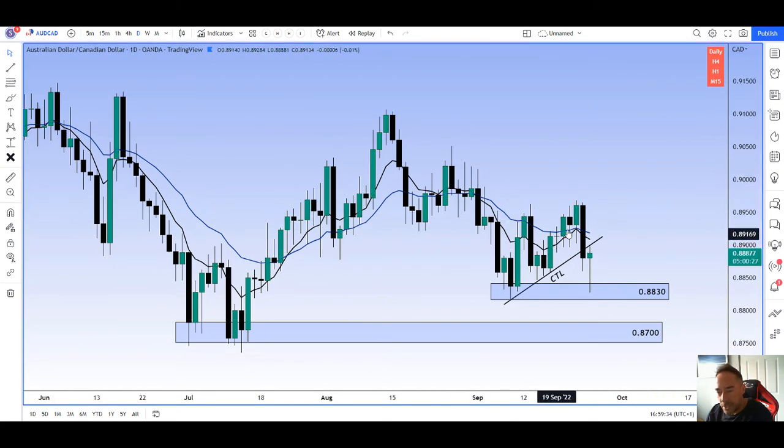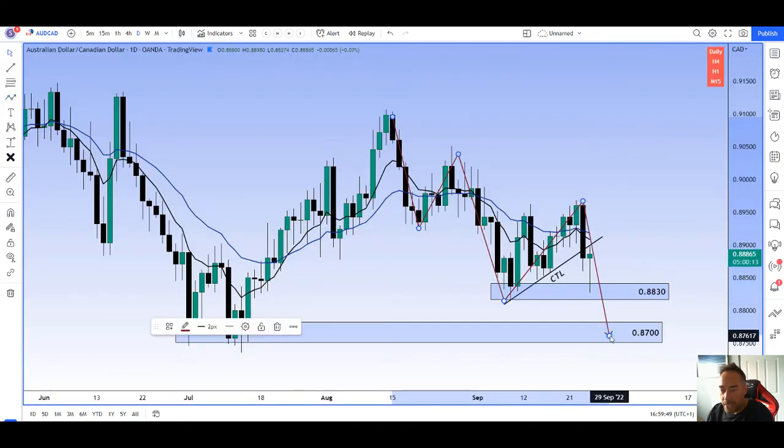So this formation here, to me, looks like what's called a bearish flag. If I was to draw an impulse, correction, impulse, this is a correction, and we might get another impulse again, taking this back down to 0.87. This looks like a bearish flag, which we actually closed below the CTL on Friday.